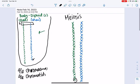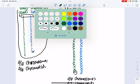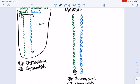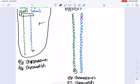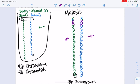Alright, so with meiosis, remember that the homologous pairs line up and that the chromosomes go through this process of crossing over. So this green X is going to give some of its green to the blue, and the blue is going to give some of its blue to the green, and this is what creates genetically diverse cells. So from now on out, I'm going to use purple to describe that they have crossed over at this point. And so this section right here is going to split into two, just like how it did before, except the sister chromatids are not going to split apart. Each cell is just going to get a series of X's. So let me draw that real quick.